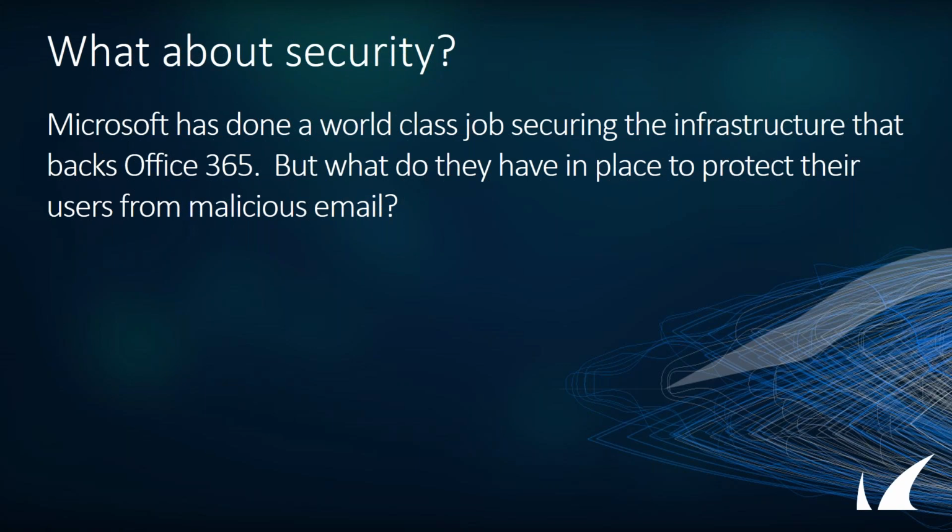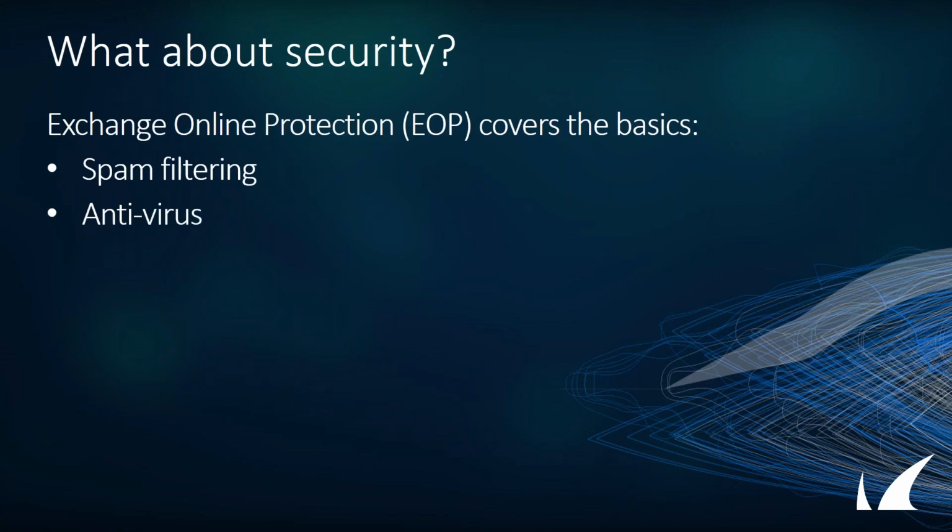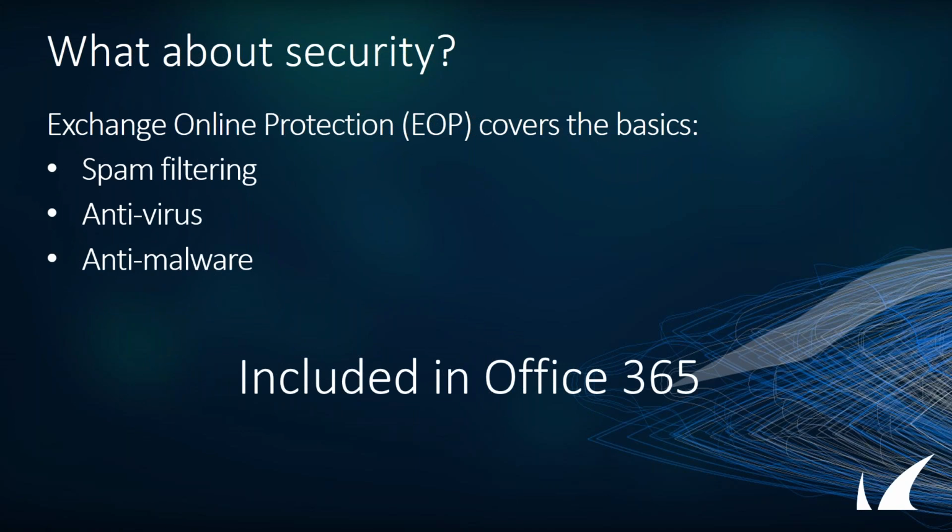But what are they actually doing to protect you and your email? They've got two separate pieces protecting you. They've got Exchange Online Protection, EOP, which is included in every level of Office 365, and then their Advanced Threat Protection capability. These are both available for Office 365, with EOP being included in every one.